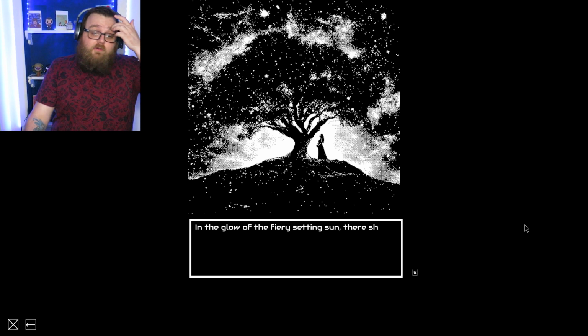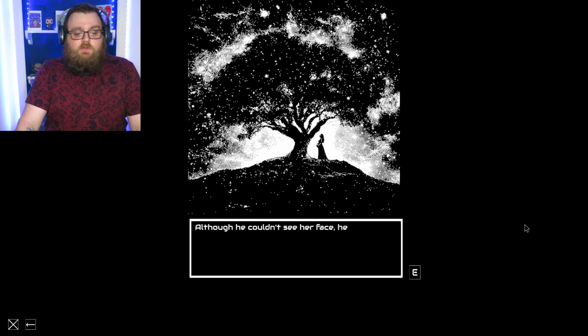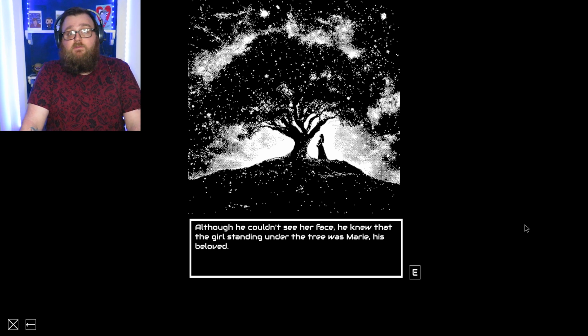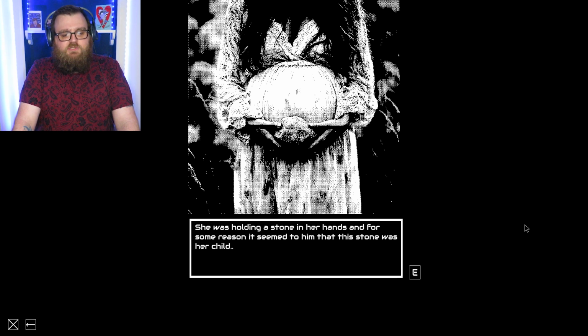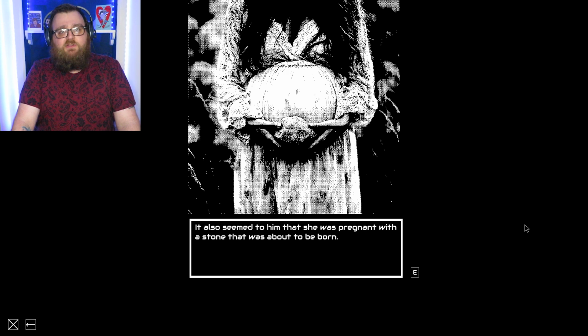In the glow of the fiery setting sun, there she stood. He could feel the warm summer air blowing. Although he couldn't see her face, he knew that the girl standing under the tree was Mary, his beloved. He ran to her with open arms. When he got closer, he saw that she was pregnant. She was holding a stone in her hands, and for some reason it seemed to him that the stone was her child. Their child. It also seemed to him that she was pregnant with a stone that was just about to be born.